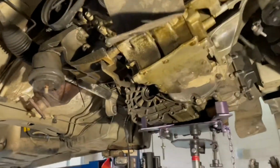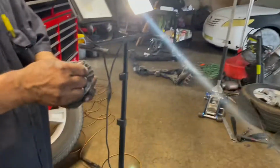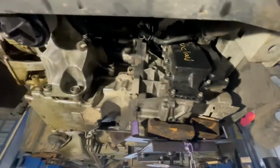As you can see, the transmission is up where it goes. He said it wasn't hard to actually get it to go into place and everything, so there's that. Plenty of room. Just got to make sure the engine is held up.